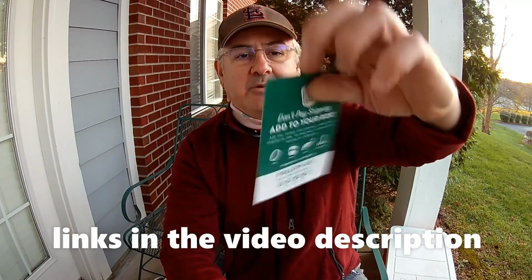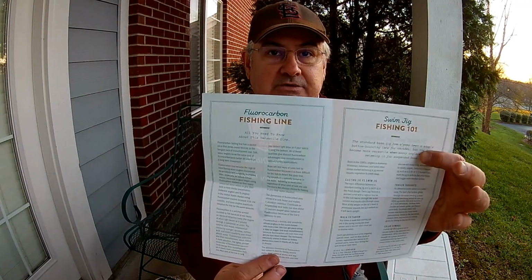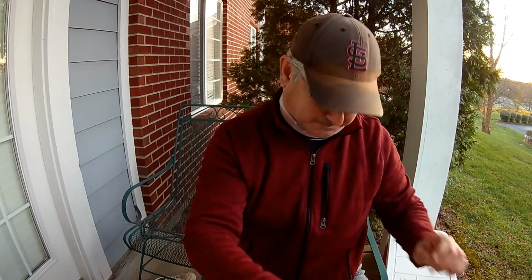So first off, we've got our card that tells us what's inside. I'll be going over that briefly, but we've got a couple of Googan Squad, some 13 Fishing, some Westin, and some of Karl's Amazing Baits, his Kicker Craw. So first out of the box, tricks and tips for the month, talking about swim jig fishing and also using fluorocarbon. I'm going to read up on both of those in some free time. Got a Catchco sticker that we'll add to the tackle box.